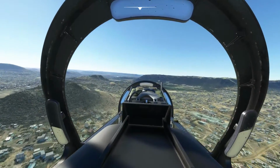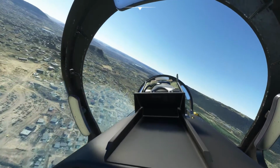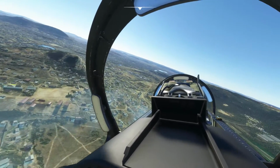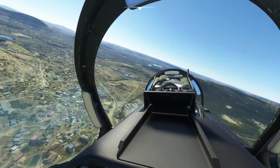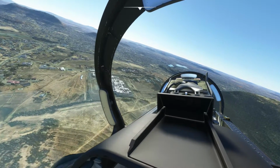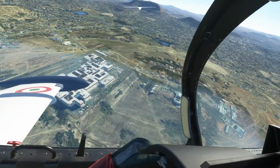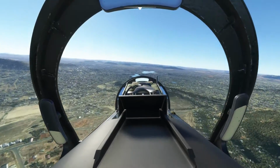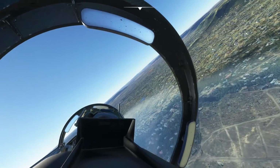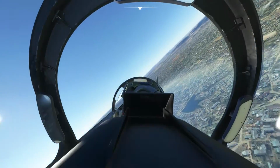And here we go, here's our hospital. Quite a good landmark, very hard to miss this one. As you will see, yeah. Queen Mamohato Hospital. Nice. Right, now slight turn to the right. Take us up to the northeast edge of town.